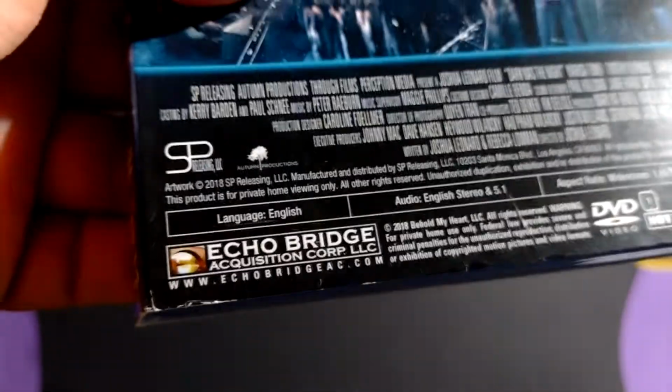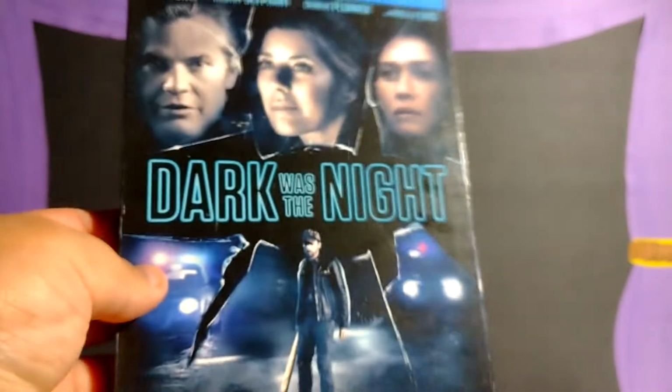Because, obviously, yet again, Echo Bridge. Seriously, Echo Bridge has dumped their entire library at the Dollar Tree. But at least, again, this is another one of those that looks like it might have a chance. So, yeah. Also, you can pretty much find this one with the slipcover all the time. Yet another one of those I bought, watched, regretted buying, regretted watching from the Dollar Tree.